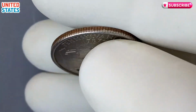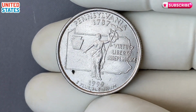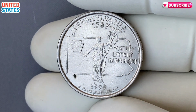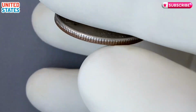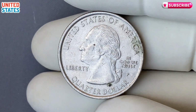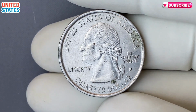Now, here's the exciting part. A 1999 Pennsylvania quarter with the double die error has sold for as much as $67,000. Yes, you heard that right, $67,000 for a single quarter. That's a life-changing amount of money for a coin that might have been sitting in your pocket or in a change jar all these years.